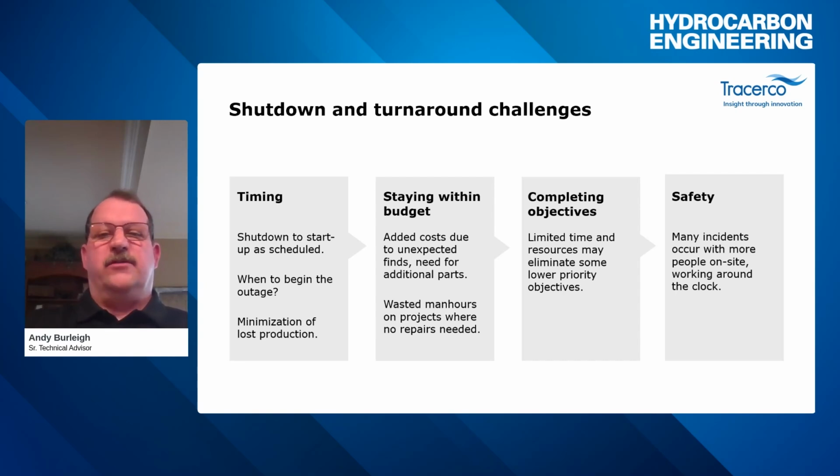You might have added costs due to unexpected findings when you enter a specific vessel in a turnaround. Wasted man hours whenever you go into a vessel that really didn't need any repairs, but you weren't planning for that ahead of time. If you do go into a vessel and you have those unexpected findings, like mentioned in the first bullet point, now you might increase the time that you have to be down because now you have to order parts. Cost of those go up, right?